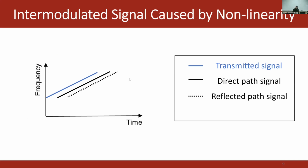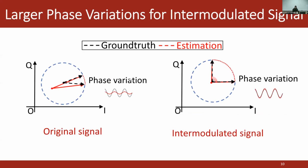The received signal contains the direct path signal from the speaker to the microphone and the reflected signal from the moving target. The nonlinearity of the microphone introduces extra intermodulated signal, which is caused by the intermodulation between the direct path signal and the reflected path signal. Through the mathematical proof, we verify that the phase variations for the intermodulated signal are multiple times larger than those of the original signal. Please refer to our paper for more mathematical details.